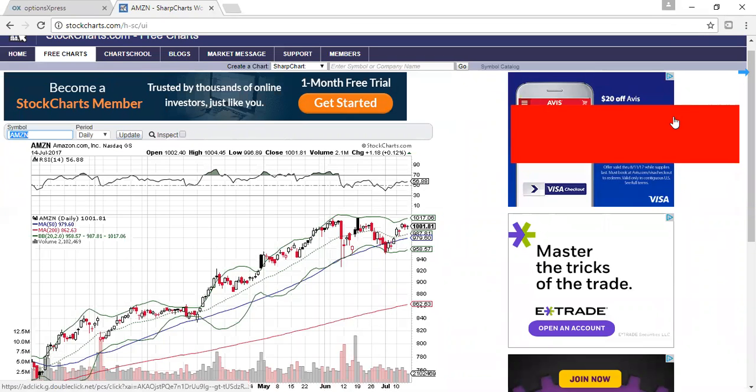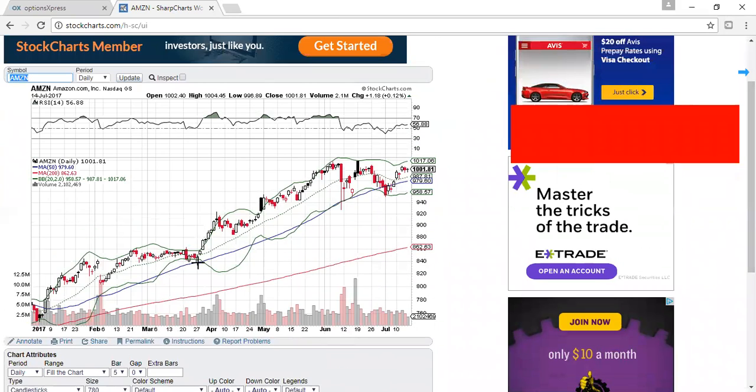This is Amazon's chart. Let's scroll down a little bit. This is the beginning of the year. They've gone up, and they've been in the uptrend. When I say uptrend, they're continually climbing, okay?